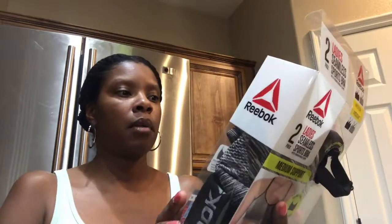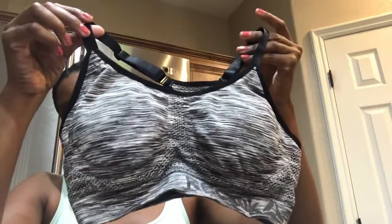I'll take one out just to show you guys because I know sometimes it's better to do a visual, to see if that's your thing. This is another one. You just get the black and white stripes with this black and gray. This one was already open at the store, but this is kind of what you get. Something like this. And the back looks like this. Your Reebok again is at the bottom. So for $10 for two bras, it's not bad. Paying $5 a bra for a name brand bra.